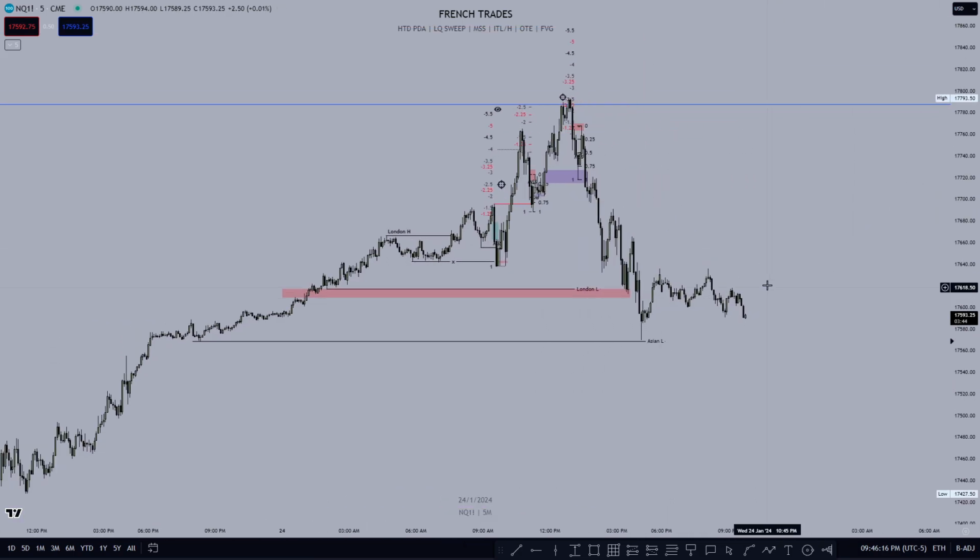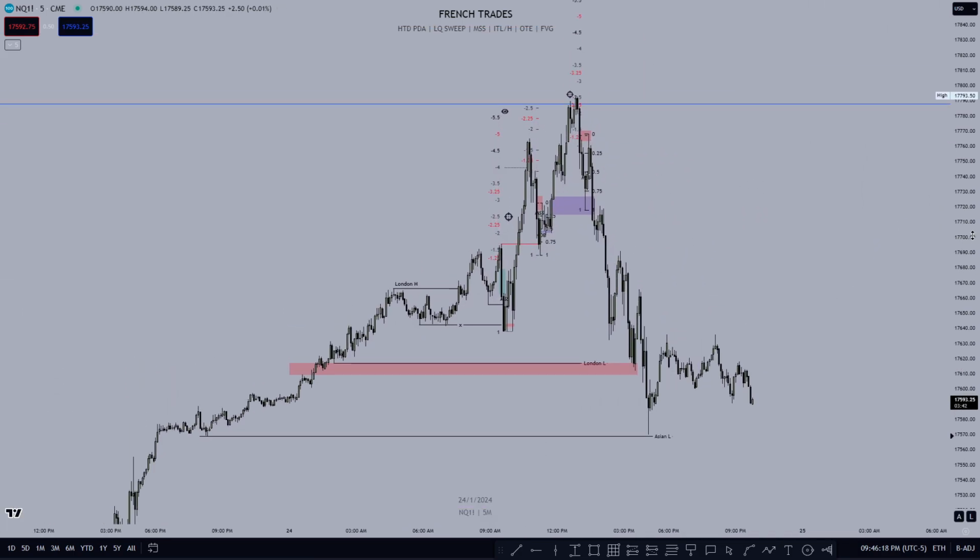But overall, the bias today was correct. The overall order flow today was correct. And the main lesson that I learned was that we didn't make a lot of mistakes when we followed our rules. The model I'm trading is the ICT 2022 model, which is the buy and sell model. But I personally have changed it in ways that I understand it better. Sometimes I would use the OTE, sometimes I wouldn't.